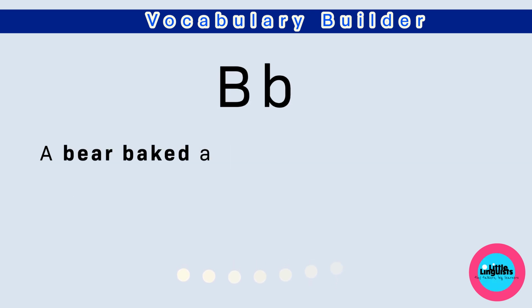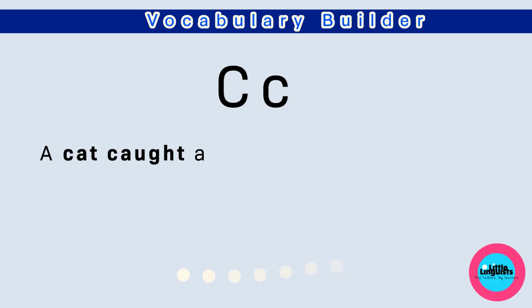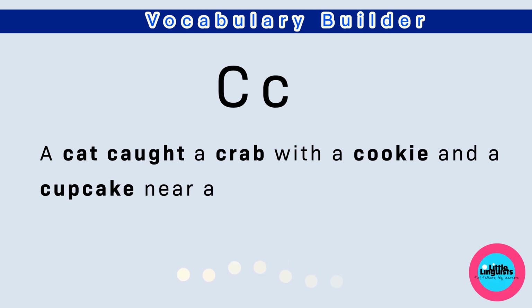B. A bear baked a banana bread with butter and a bowl. Bear, baked, banana, bread, butter, bowl. C. A cat caught a crab with a cookie and a cupcake near a candle. Cat, caught, crab, cookie, cupcake, candle.